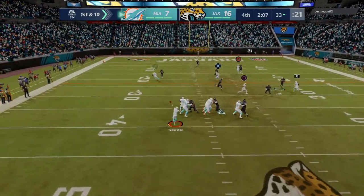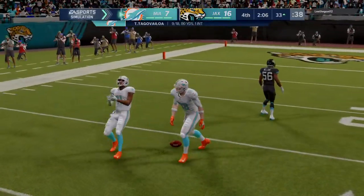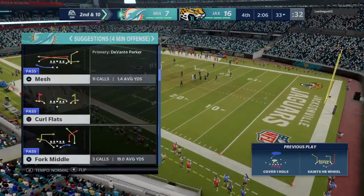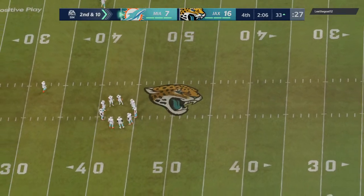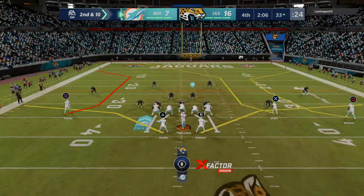Here's Tagovailoa on 1st and 10. And that's going to be incomplete. Too tough to hold on to that one. It's 2nd down. It's been clear in this matchup which side has been the more physical one. It's been this defense. And here's another example on that last play. 2nd and 10 from the 33-yard line.